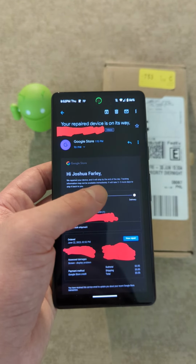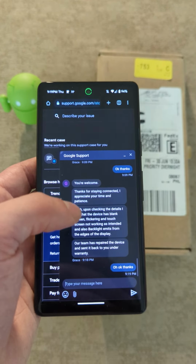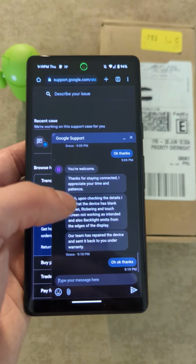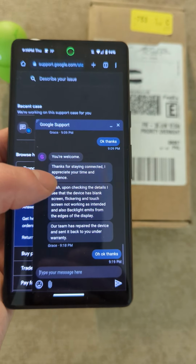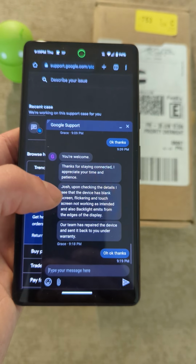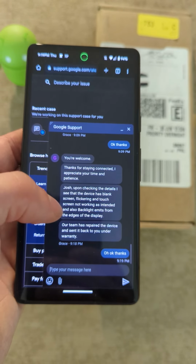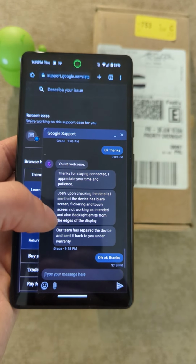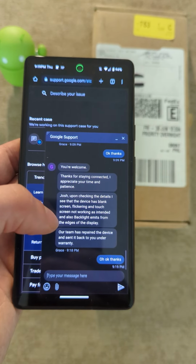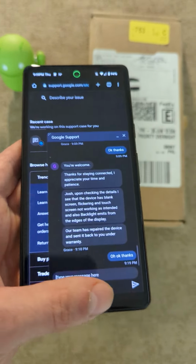So I actually had to reach out to them, and I chatted with them on their website, and they were pretty good about it. They told me what the problem was. It says, upon checking the details, I see that the device has blank screen, flickering, and touch screen not working as intended, and also backlight emits from the edges of the display. Our team has repaired the device and sent it back to you under warranty. And then I just said, okay, thanks.